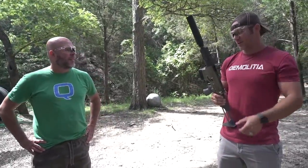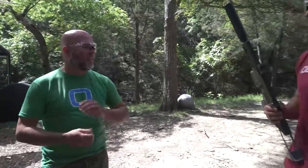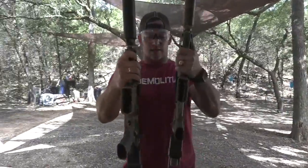I mean, it's got to be more than a 5.56 or 300 blackout. I don't notice it either. It's got to be like a 308, right? I don't think so. I think it's a good bit less. I don't know. It's soft shooting. It's easy.